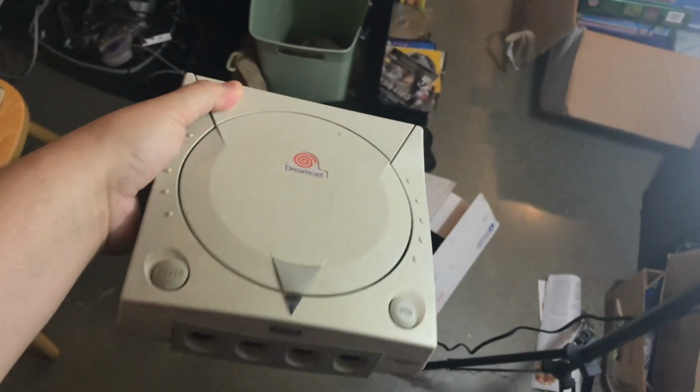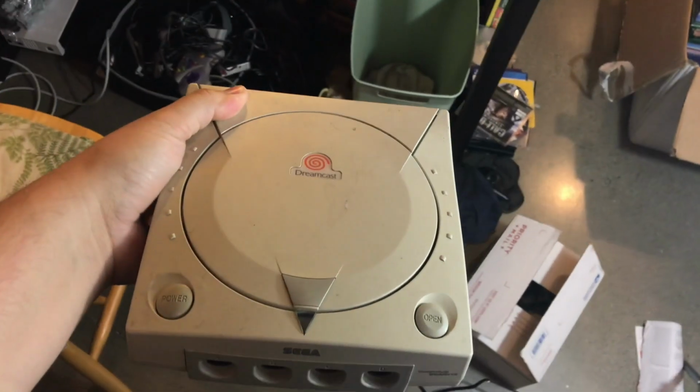And then I assume the Dreamcast is in here with all my other broken systems. Yeah, I can already see it. You guys might not be able to. Yeah, there we go. So this didn't end up reading discs. I don't even think it spins discs.